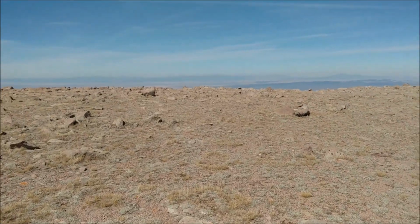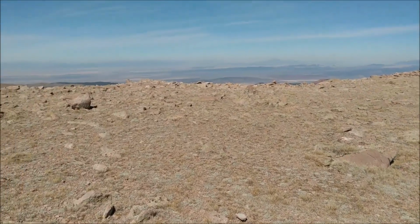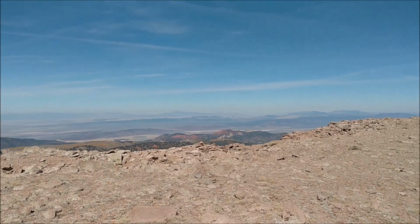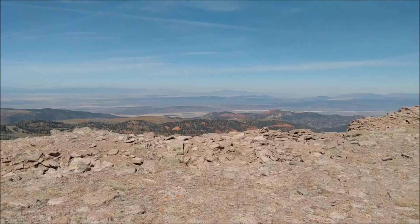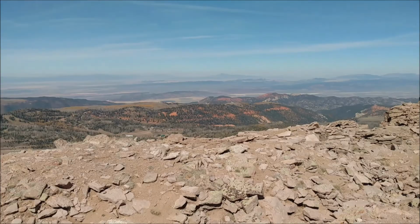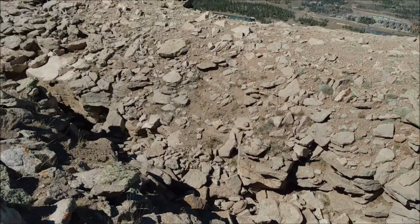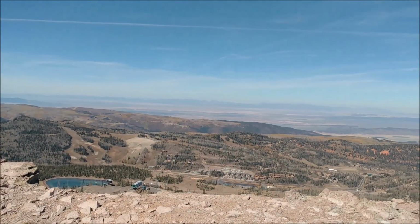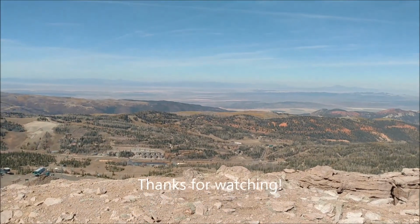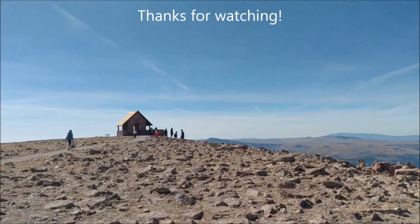This is the top of Brian Head Lookout. We're a little over 11,200 feet. This is something else, guys. Wow. Look at that. Wow. This is the top of the ski lift for Brian Head right there. We're gonna go over to this lookout over here.